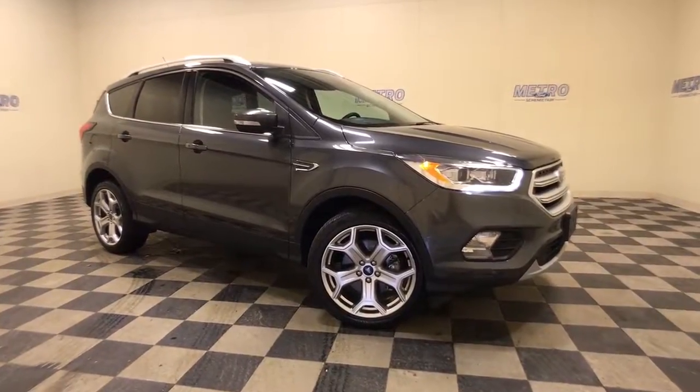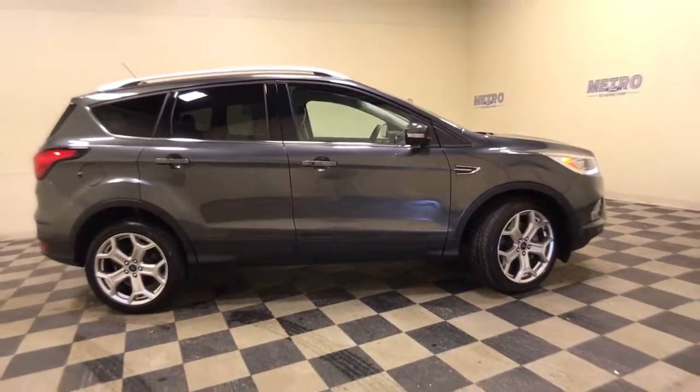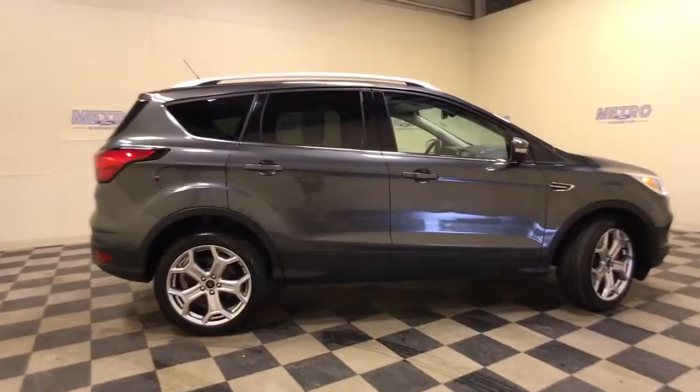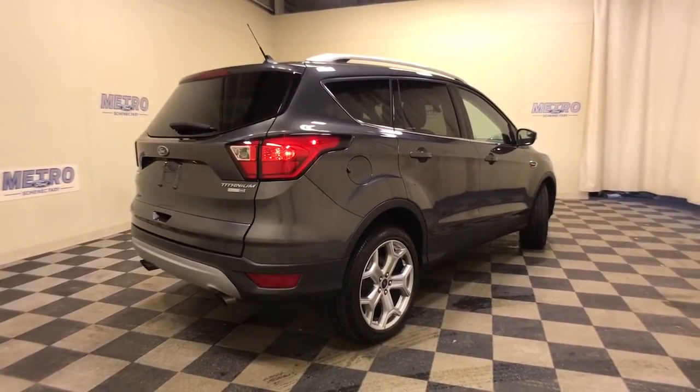Get a feel for the 2019 Ford Escape. This vehicle is an outstanding buy with fewer than 20,000 miles on the odometer. Here's a Ford Escape, the sporty, compact crossover that takes the stress out of your daily drive.